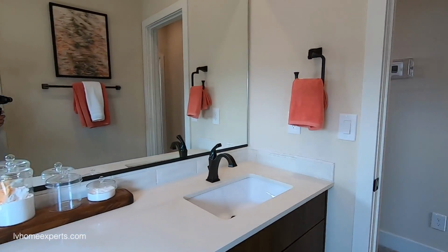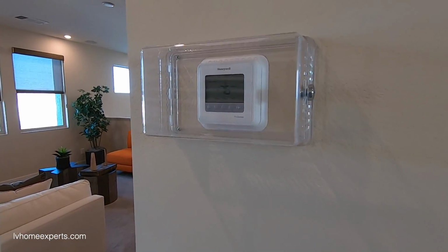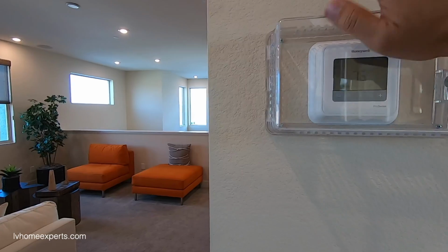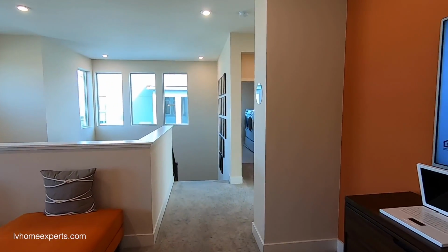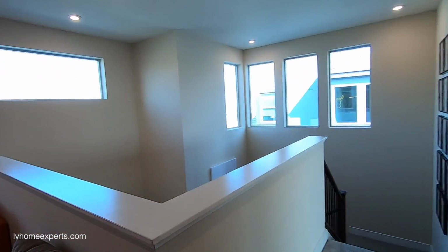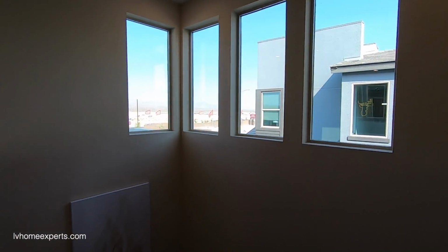Ooh. Dang, I swung around quick. Here's your thermostat right here. Programmable digital thermostat. I definitely would like to have the Nest thermostat. Connect that through Wi-Fi. This right here, I believe you can actually open all this up right here. That was an option. Ooh, I love these windows right here.